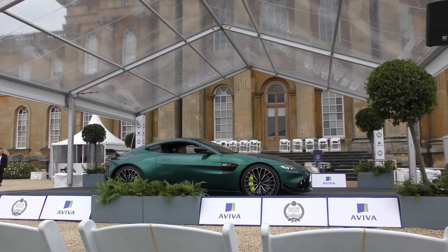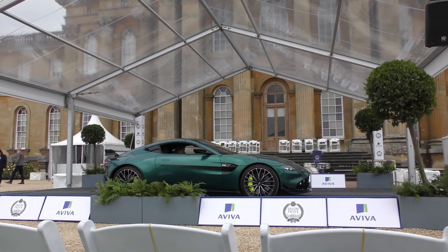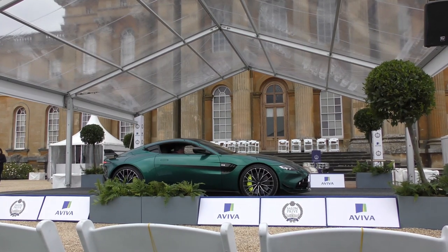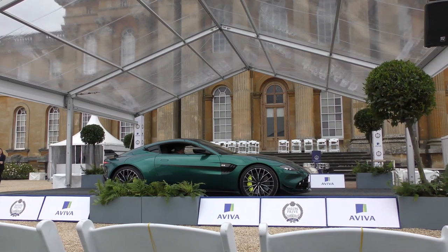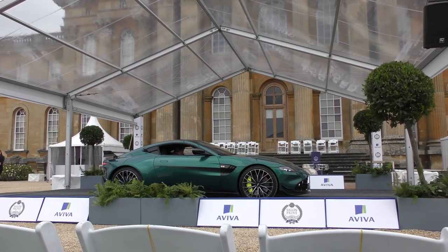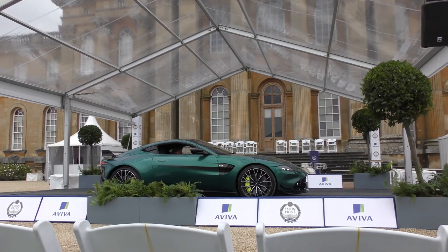Lots of great cars here. As you know, with Lawrence Stroll taking over the business and Tobias Moers joining as CEO, Aston Martin really is going from strength to strength at the moment. And it's a privilege to be here and be part of the business. A lot of ambition and drive there in the business now, isn't there? Absolutely. Really going places now.